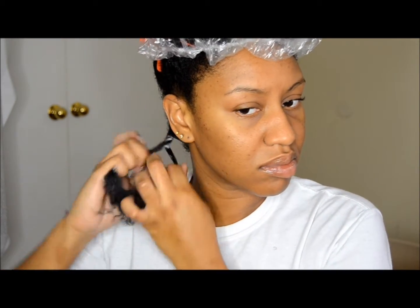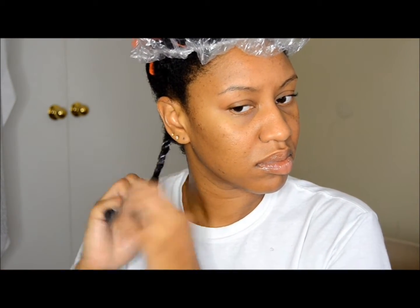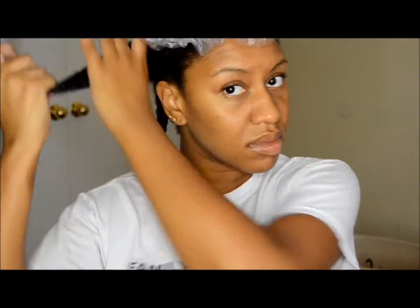And so now I'm just twisting this up after I'm done moisturizing and sealing that portion. I then just twist it up and I can move on to the other subsection and repeat the exact same process. This is very, of course, redundant, but necessary. But I promise if you start doing this to your hair at least like once a week, you would definitely notice a change because natural hair loves moisture.